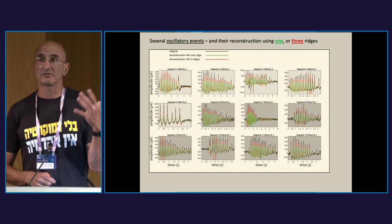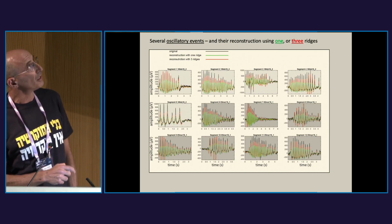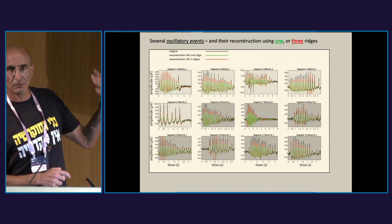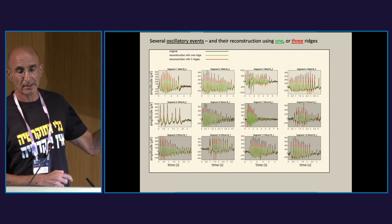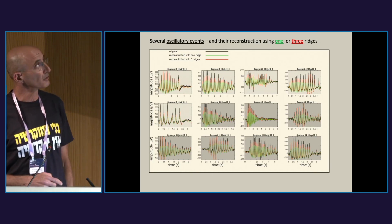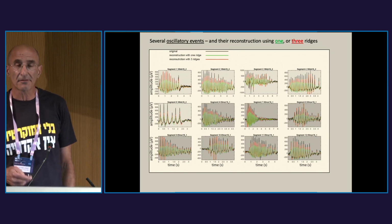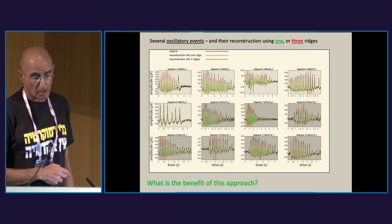The first ridge is the one with the highest energy. And what I'm showing you here is a reconstruction of several such oscillatory episodes with one ridge shown in green and with three ridges shown in red. The original signals are shown in black. And you can see that the reconstructions are good not just with three ridges, but also with a single ridge.